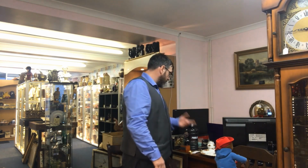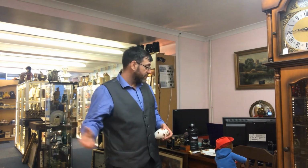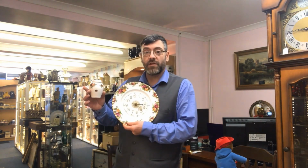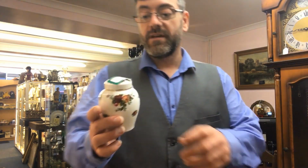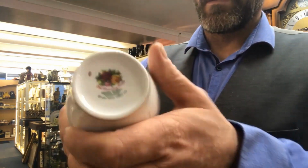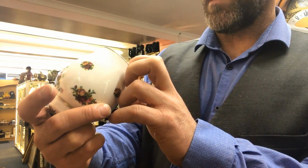Right, move on now. I'll do the charity shop buys, and I went to my local charity shop next door to myself here, and I had a couple of pieces of Royal Albert. Now this is the 1960s Royal Albert Old Country Rose. It's the slightly earlier version with a slightly different colour rose. Dated on the base 1962 Royal Albert Limited.